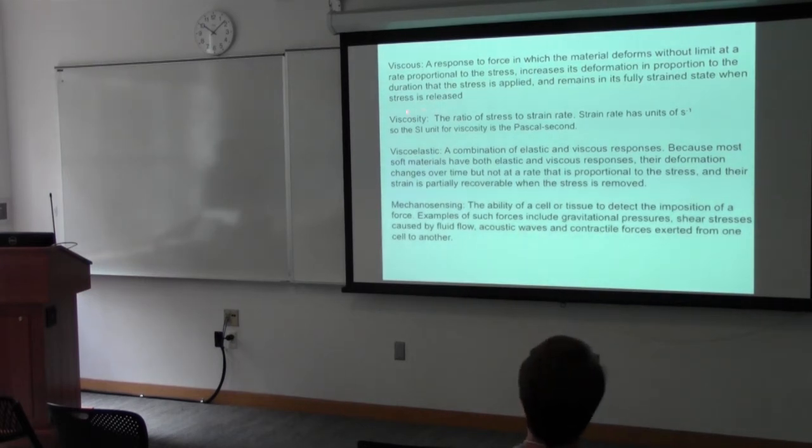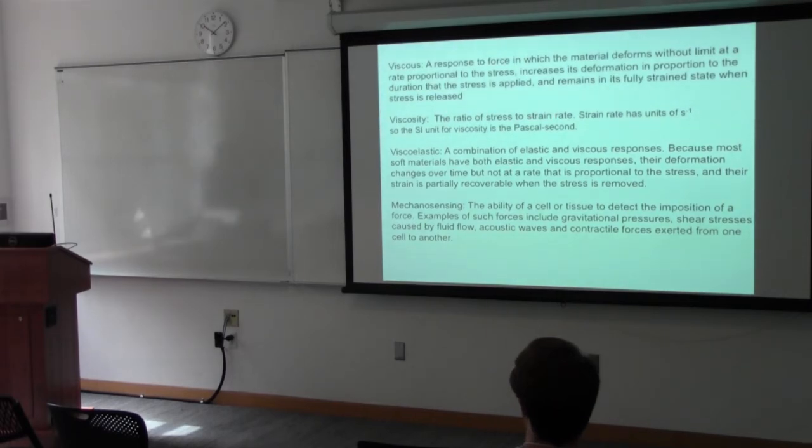Viscosity is a number that is proportional to the stress, but it is not proportional to the strain. It's proportional to the strain rate. So viscosity is the ratio of stress to the rate of strain, how fast the thing drips or how fast it continues to deform. Strain doesn't have units, but strain rate does have units of reciprocal seconds. So viscosity has units of Pascal second. Okay, and most things are viscoelastic, right? They have elements of both.